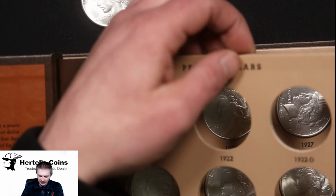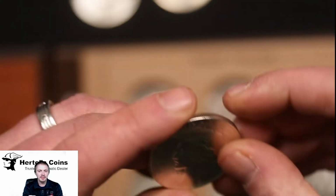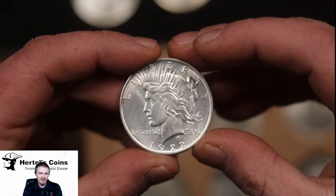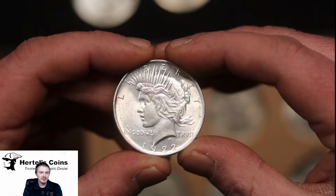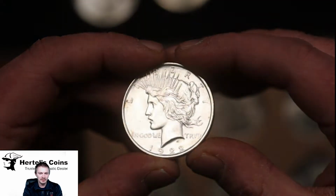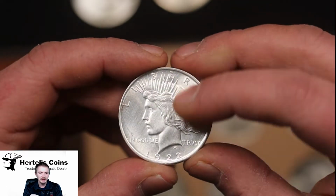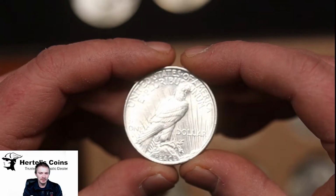Next coin we have is the 1922D peace dollar. This one I'm not going to get graded. The reason is, if I tilt it in the light just right, you'll see hairlines in the coin, and this is evidence of it being mishandled or cleaned at one point. It is an uncirculated coin as a type of condition, but it has been cleaned at one point or has been rubbed.